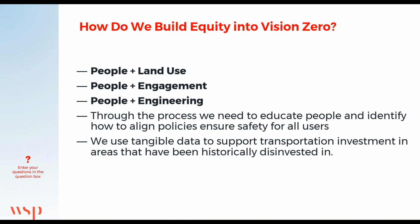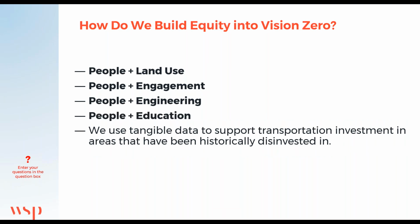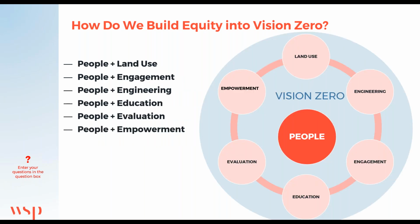We also need to focus on educating people and aligning policies to ensure that safety is for all users. And that's people and education. And lastly, we need to use the data that we are going to talk a lot about today, and we did in part 1, to support transportation investments. And that's people and evaluation. All of these E's and land use combined leads us to empowering projects and people in order for us to move towards Vision Zero. So that's what we're going to talk through today, the E's and land use.